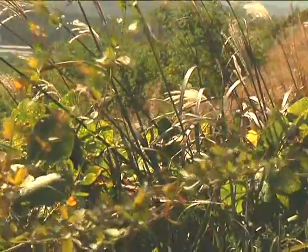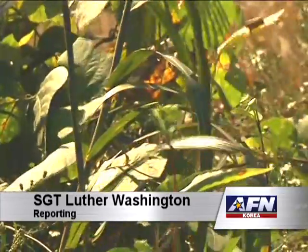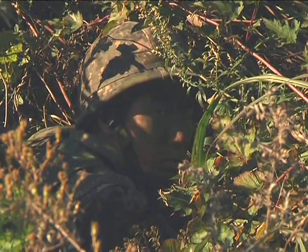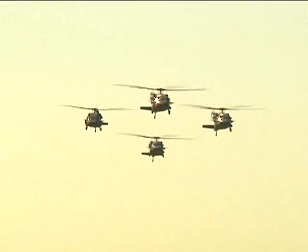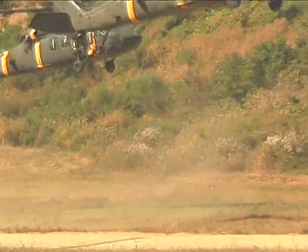Another beautiful day in the land of the morning calm. The sun is shining and there's a gentle breeze in the air. All is peaceful here until you look closer. The 2nd Combat Aviation Brigade conducts an air assault training mission in an undisclosed location where ROK soldiers practice ground and air maneuvers.